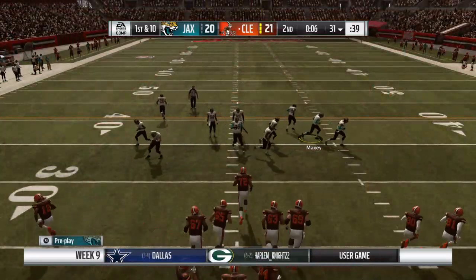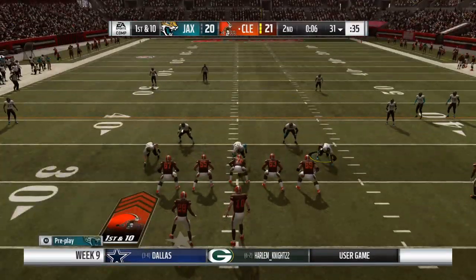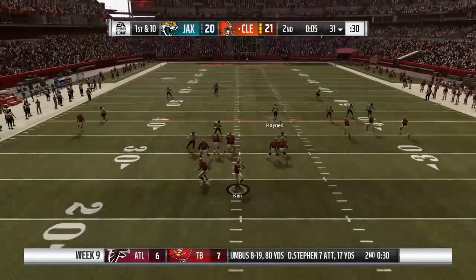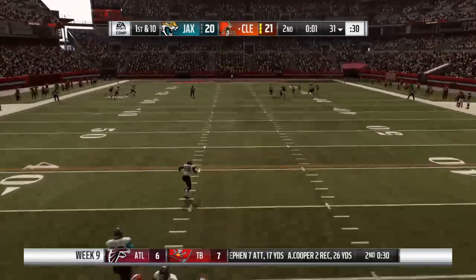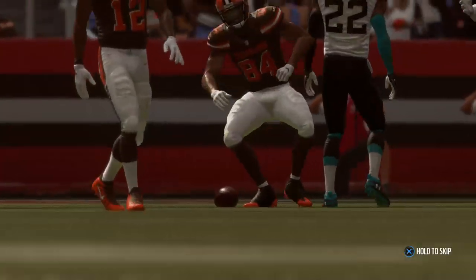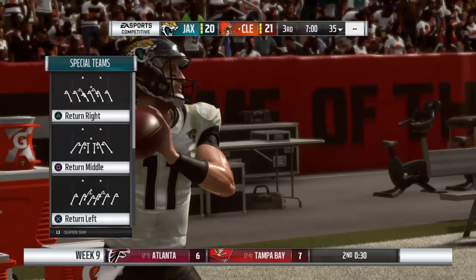Likely time for one final snap as they start out 1st and 10. Hurry up, here we go. 3-19. They'll come out throwing here on 1st down. He's going to float this over the middle, deep. Throwing over the middle, and it's incomplete. An abbreviated halftime show as we get rolling to quarter 3.